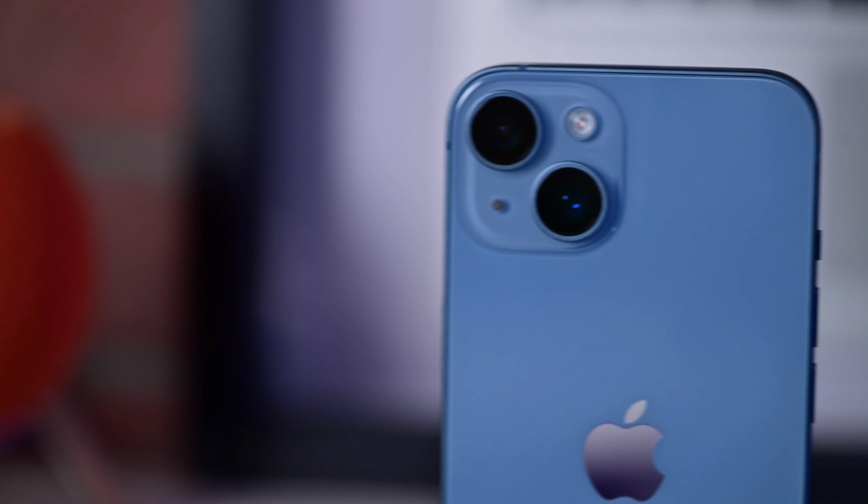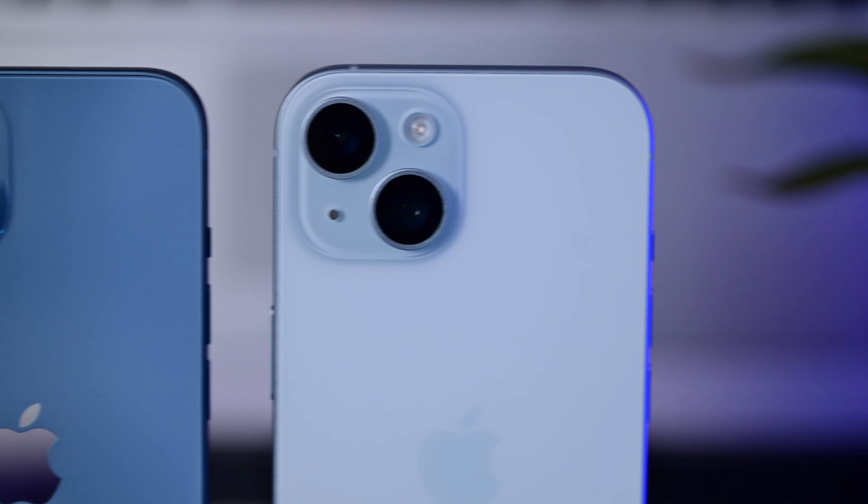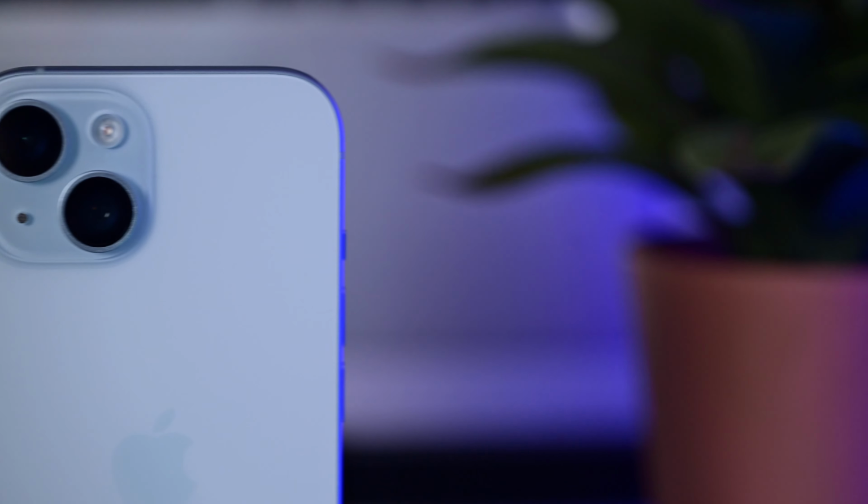That main lens now defaults to 24 megapixels, which is a big difference. I think we should probably look at some sample photos between these two, and you'll start to understand the difference of how important that primary sensor is.